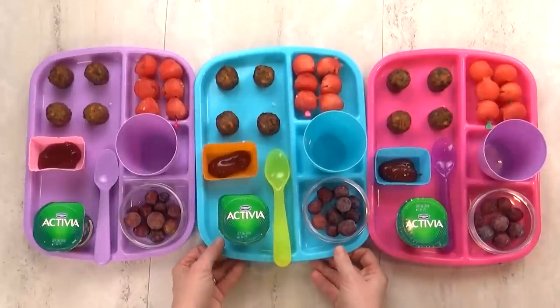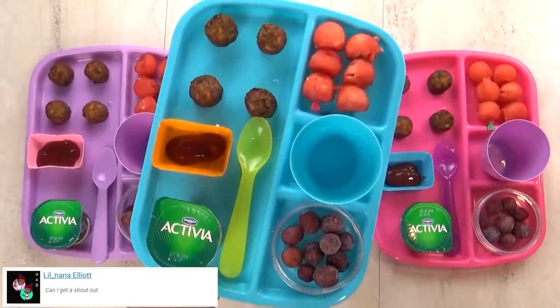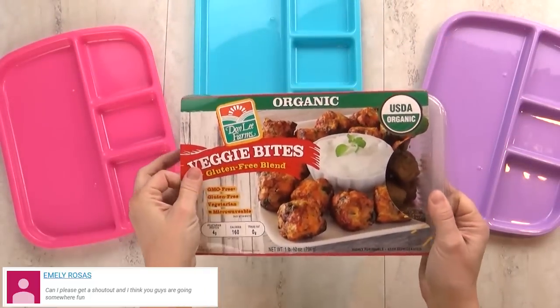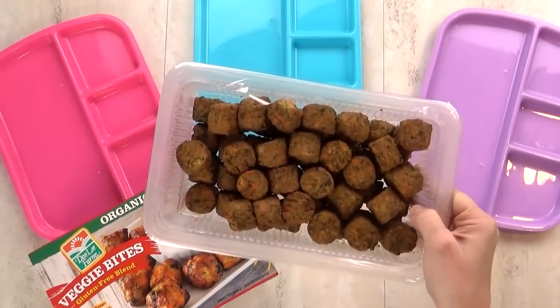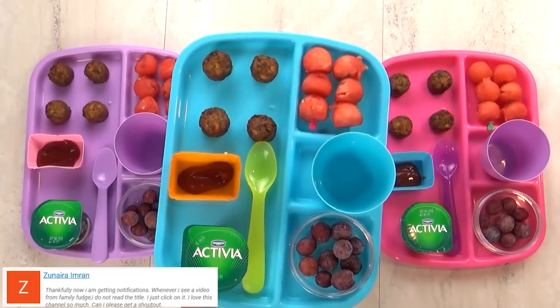And finally, the mystery wheel chose Lily. She was super excited about this day. And interestingly enough, she chose all round foods. I'm not sure if she planned that or not, but we started by cooking some veggie bites. These have onions and kale and sweet potato, broccoli. They're really tasty. I like to cook these up in the air fryer. They get nice and crispy, but you don't need any oil.